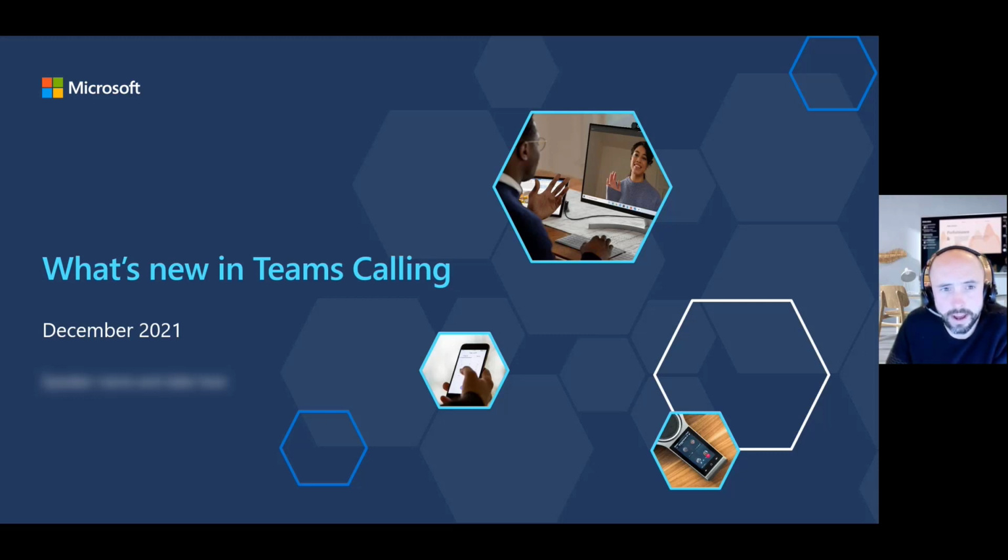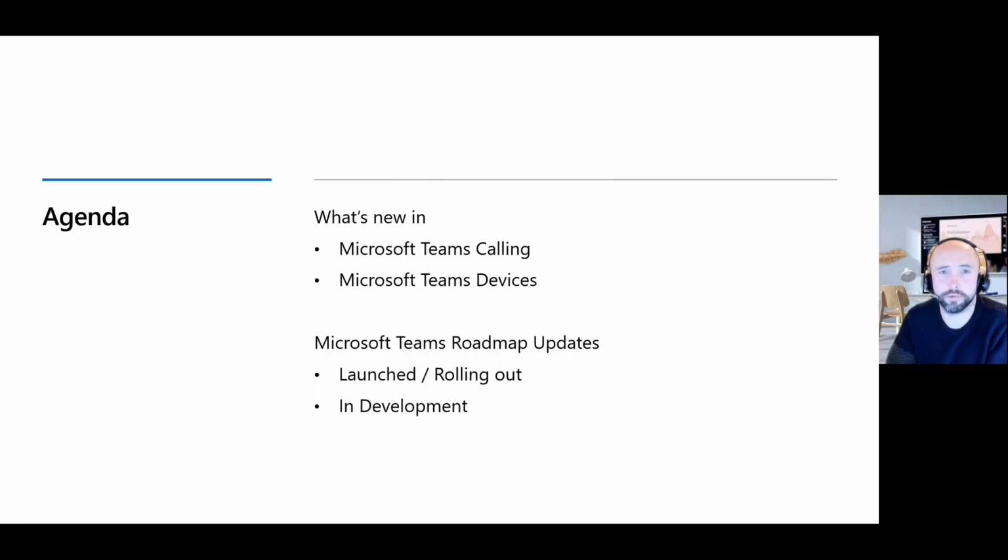So let's go and have a look at our agenda. We're going to discuss and go through what's new in Teams Calling, including Microsoft Teams devices as well. And we'll also touch on and have a look at the Microsoft Teams roadmap for calling, touching over launched, rolling out, and in development roadmap items as well. And we'll see what's changed in December.